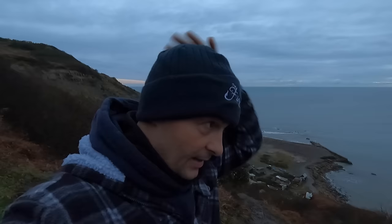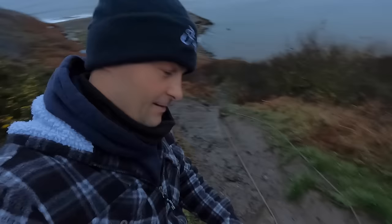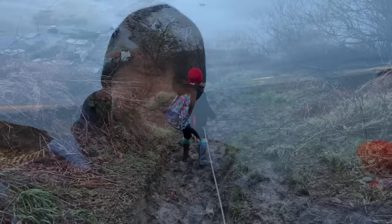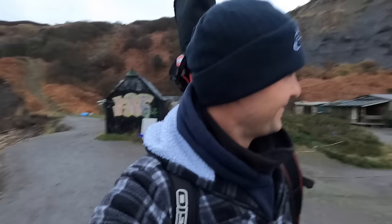Unfortunately, because of all the wet weather that we've been having, a lot of these cliff paths end up getting washed away, which this one has. So this is how we've got to get down. Down these ropes, down there. You excited? Yeah. Wish us luck. Good man. We managed it almost unscathed.